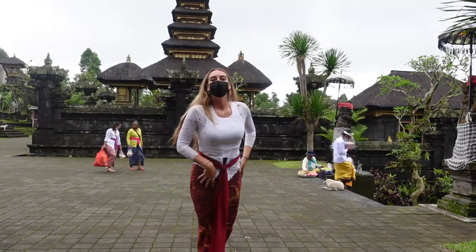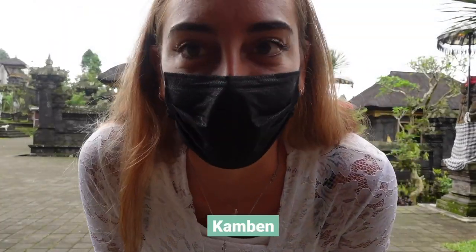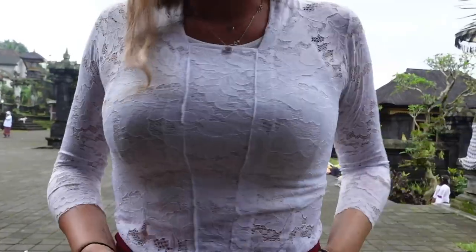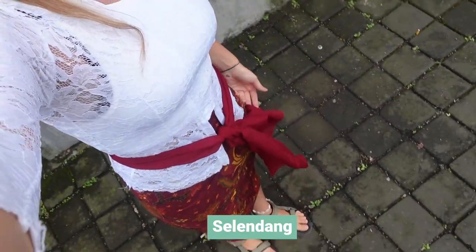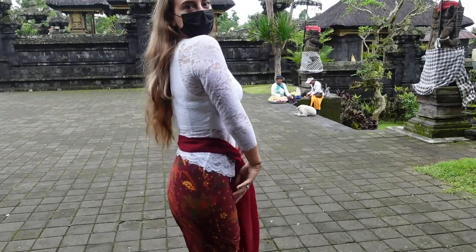Then the sarong looks like this. And the sarong is called kamben, if I pronounce it right. I love the color, looks really nice. And then this thing, if you can see it, this is called selendang. So this is how it looks. I'll give you a full outfit tour later on as well. But I actually love the colors.